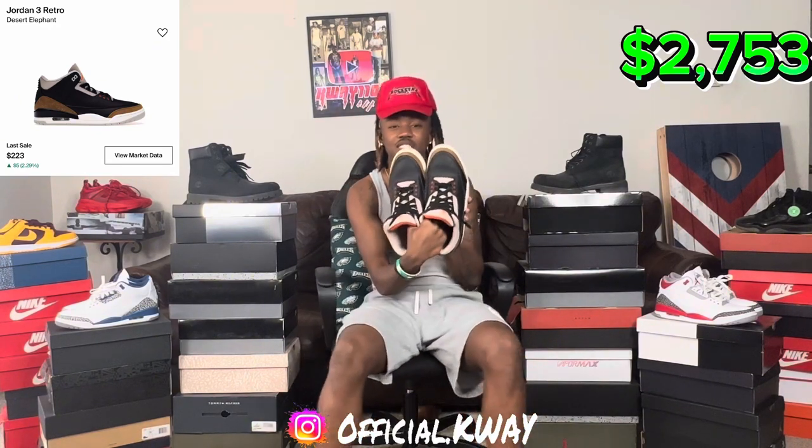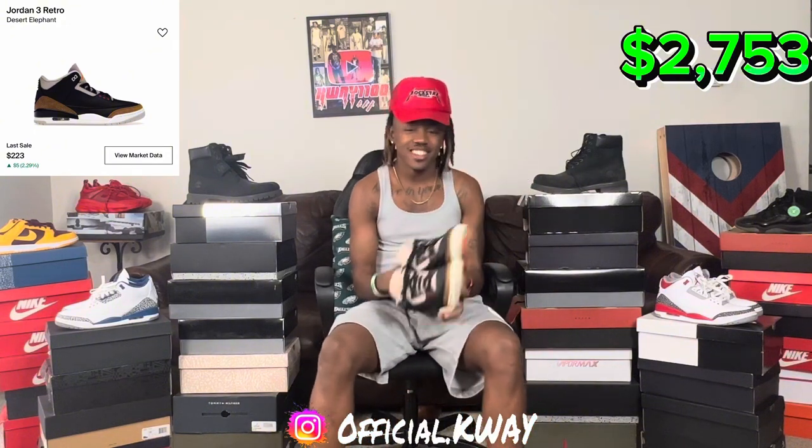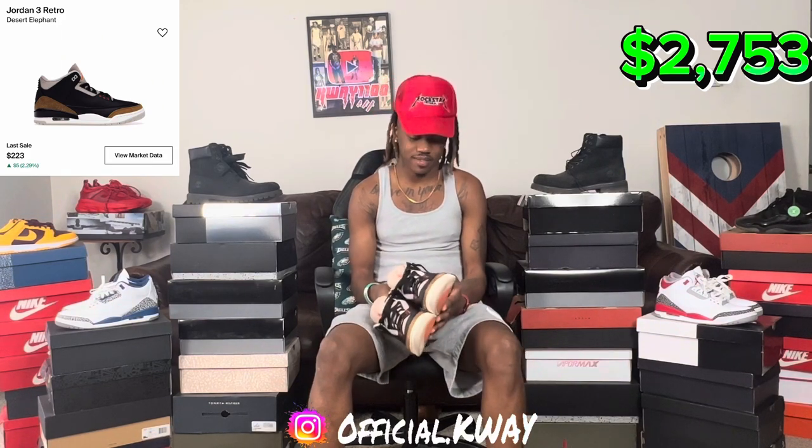Let me know what y'all rate these. Are these cool? We look good together. But ain't nothing bad to say about these. Jordan 3s, Desert Elephant.